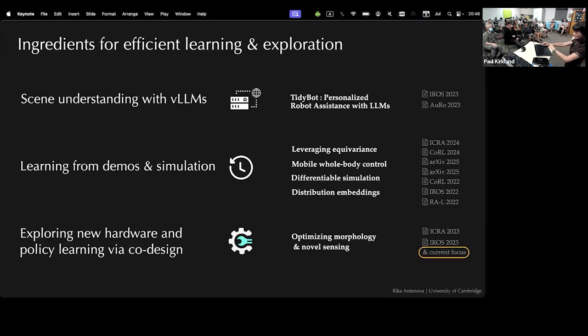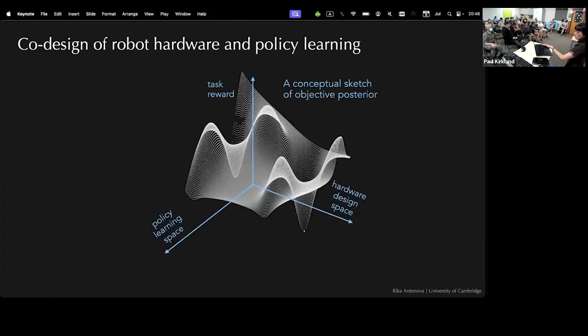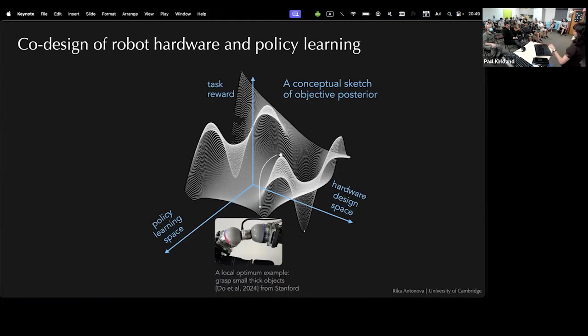All right. So to mention a bit more about what we're doing now at Cambridge. I mentioned this co-design of hardware and policy learning. This is a 4-year project that is funded by the new funding agency called ARIA. They're very fast moving. They're very, very supportive of both fundamental research, but also figuring out how to make these things work. So very excited to work with them.